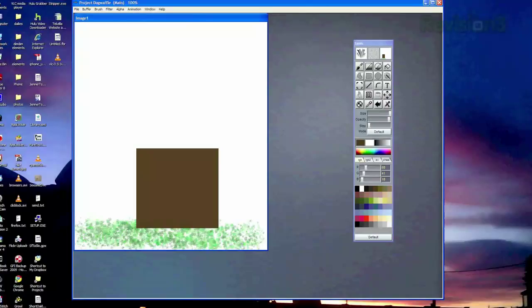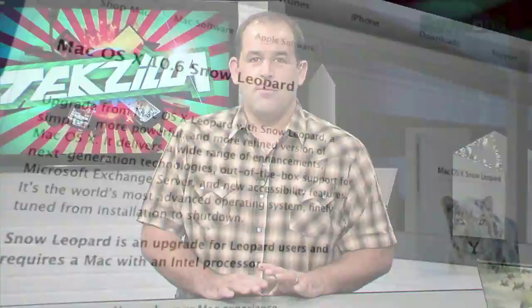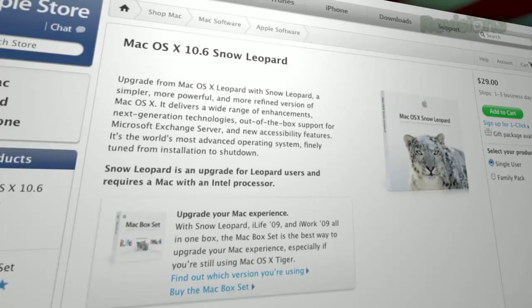out Project Dogwaffle 1.2. Our intrepid OS X penguin has emerged from the icy waters of the Antarctic, carrying with him OS X 10.6 and his decision about whether or not it was worth his money to upgrade. Here joining us is our penguin slash guinea pig slash producer, Mr. Roger Chang. Hello. I've never seen you excited enough to go out and buy an operating system of any type the day it was released.